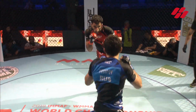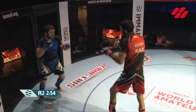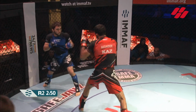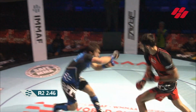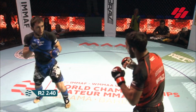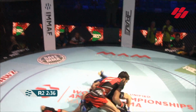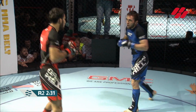They touch gloves. They start standing. Neymat Assadov in the red corner. Height and range with him. Omarasхab Yusupov in the blue corner, looking to use those strikes to close that distance. Russian fighter, we've seen so much Russian talent, not just here, but growing and growing in this IMAF state. Oh, that right hand seemed to catch Yusupov.